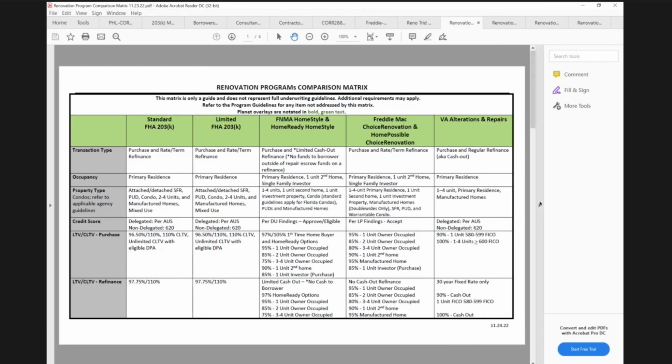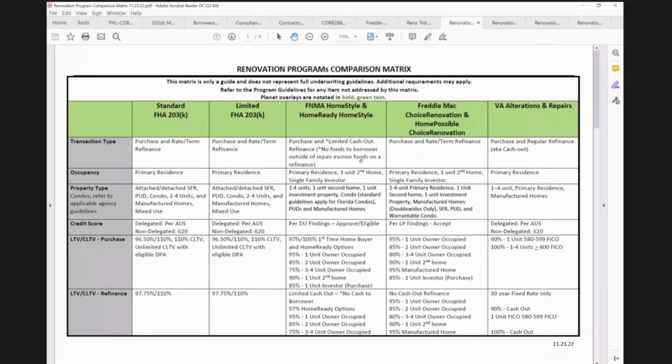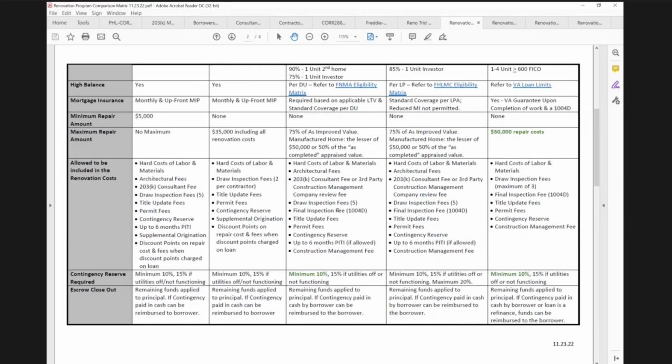Okay, this is a nice comparison matrix that I will be sending to you as a reference, so you can compare each program side by side. Just anything that applies, the types and properties. It's just a nice reference, so you don't have to look up a different matrix. But you'll notice that overlays are in bold green text. There's not a lot of bold green here, so it's a nice reference: minimum repairs. Everything can have high balance. The contingencies.